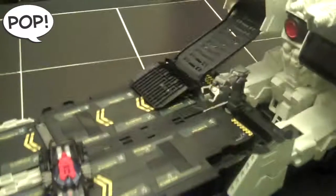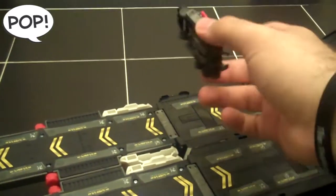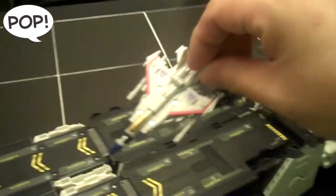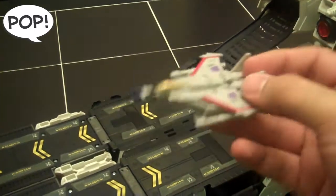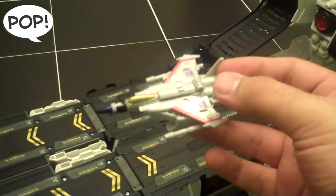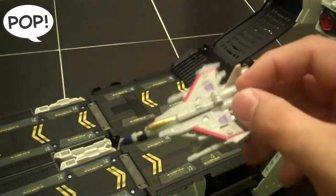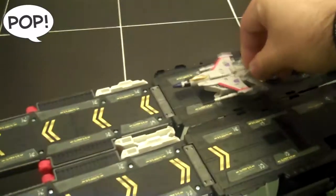But to maybe drive home the rolling airstrip thing, here's a little wee Starscream. These are really small. These dudes are like $5 or $6 at a Dollar General or a Big Lots or something like that. There's like 6 or 8 of them, and I have a few of them. They're pretty cool. But look at that.